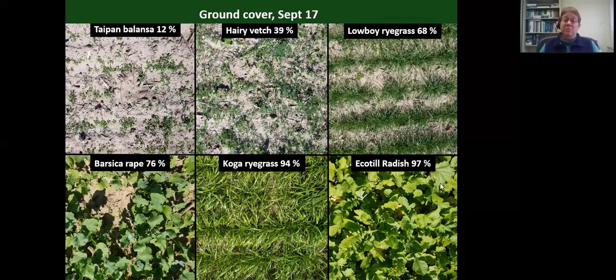Now, what we are looking for in ground cover, we have a marker that we use. At 95% ground cover, we figure that any crop has achieved what we call total canopy cover, because basically you're intercepting all of the sunlight that is possible for that crop to get, and also you've got most of the ground covered up. So that's the target we're trying to reach.